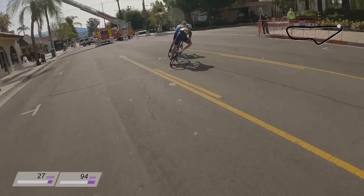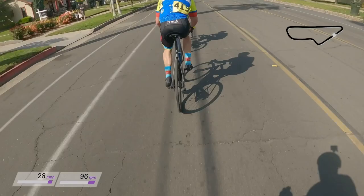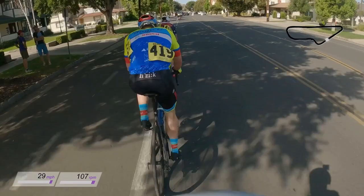And then we cut this turn. I'm like, okay, let's see if they keep with the gas. I'm like, all right, cool. They're still on it a little bit. So these guys are rotating. I'm playing the tired card. I'm letting these guys pull. I was like, okay, maybe they'll pull me back to the break and maybe we'll get away.